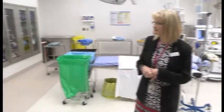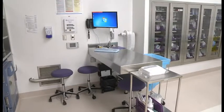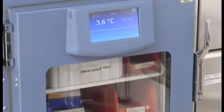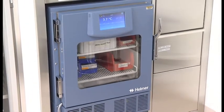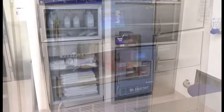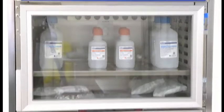Back here we have the nursing station that they'll be able to do their online charting from, as well as the many, many forms we have to do for the government for vital statistics. We have a scientific fridge for the medications that may be required for mom while she's in the theater, as well as a blanket warmer for fluids, as well as blankets for both mom and baby.